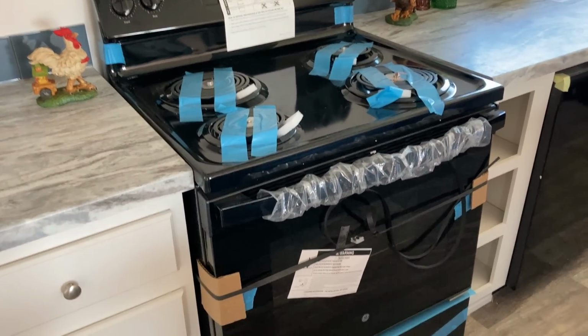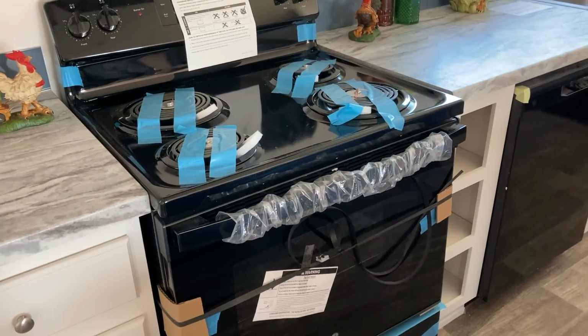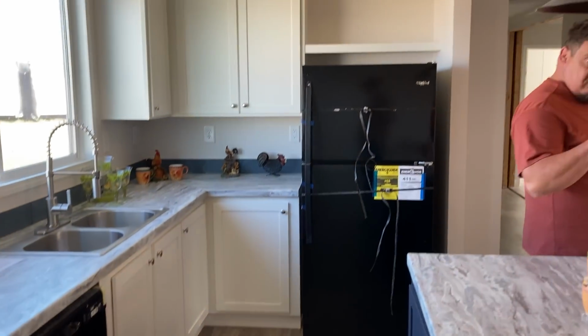This home has GE appliances. A lot of the Claytons we've noticed have Frigidaire. So it's a GE range and a Whirlpool refrigerator.